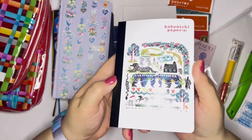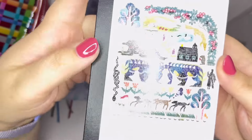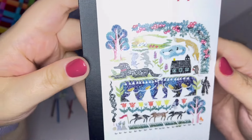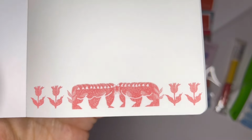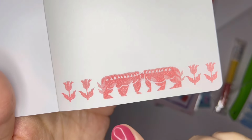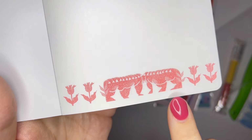I use these pretty regularly just for jotting down lists and notes and things. And I like this little art. It feels a little like medieval almost, but not. And I liked what was on the inside. Now that I'm looking at it, I don't know what this is. I was looking at it thinking, is this like bears facing each other somehow? No, see, the red is the background and it's got dancing girls in little dresses.